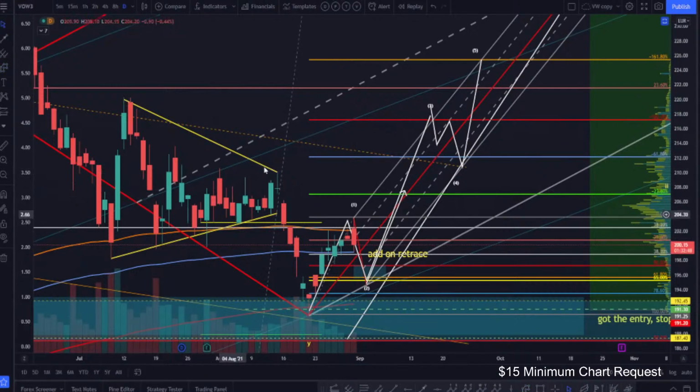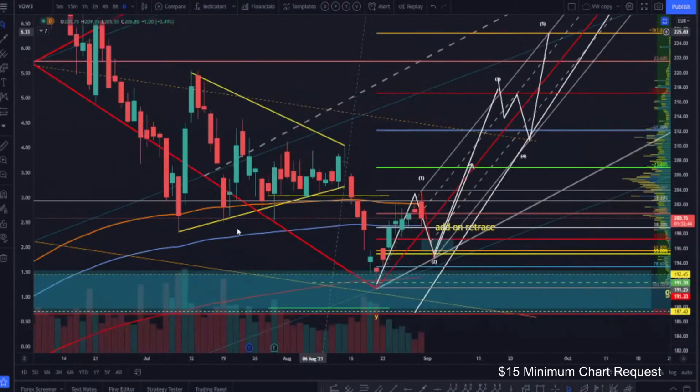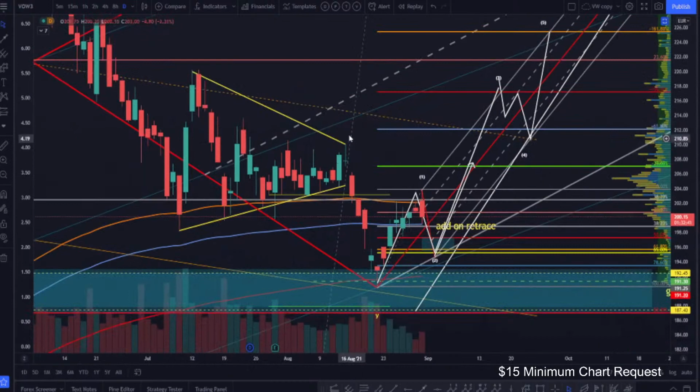We go, could that be a triangle wave? Hey, can I have a triangle in the B? Well, now you're pulling up your Elliott Wave cheat sheet and you're going, wow, in that correction, if that's a WXY, yeah, I could have the triangle in the B and I know where I am.